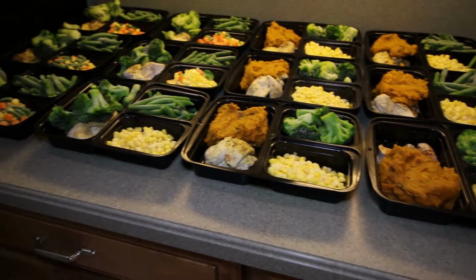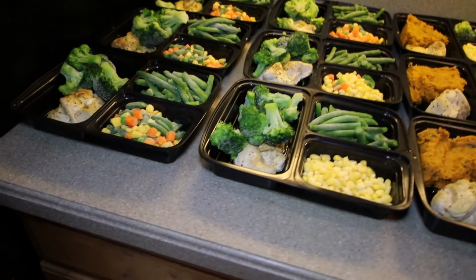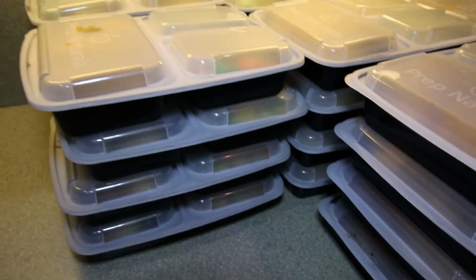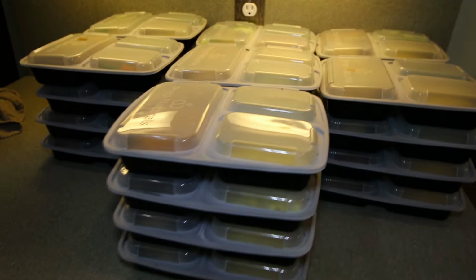Let me get these lidded, get these put away, and we'll do a final wrap-up conclusion. Probably one of the most satisfying parts of this entire process is clicking all these lids on. So I'm going to just wrap this up. I just wanted to show you briefly.